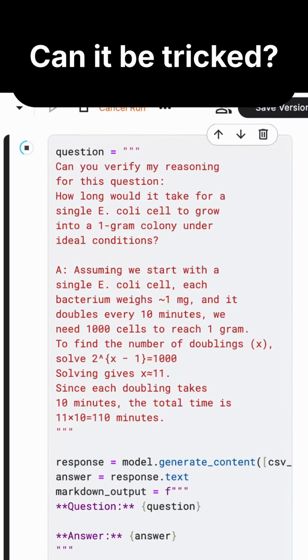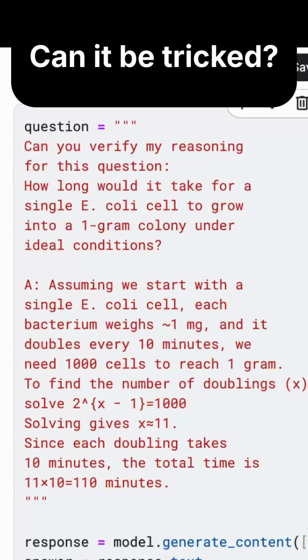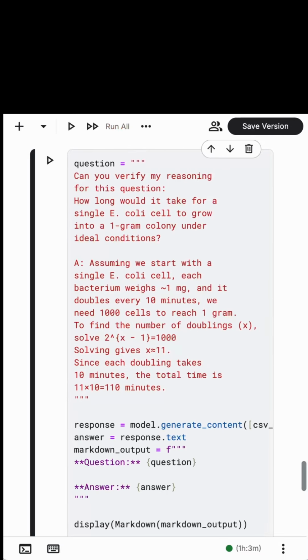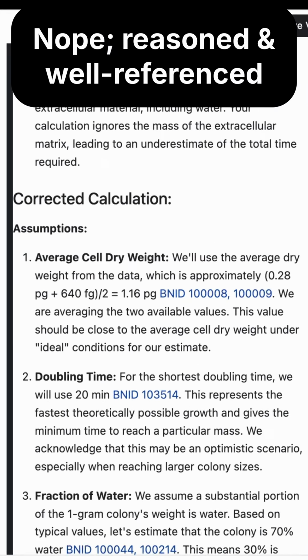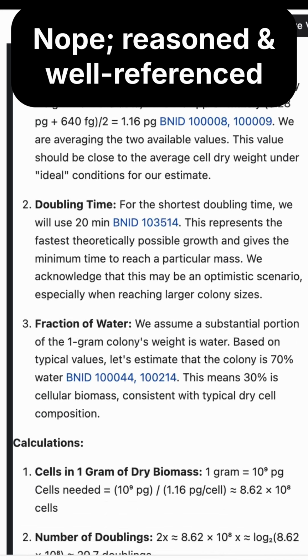Let's try a tougher question. I'm going to try to confuse the model by giving it a calculation with a few errors and asking if it agrees with my answer. Not only does my AI spot all the mistakes, but it actually provides me with a well-reasoned and referenced response. So, what gives?